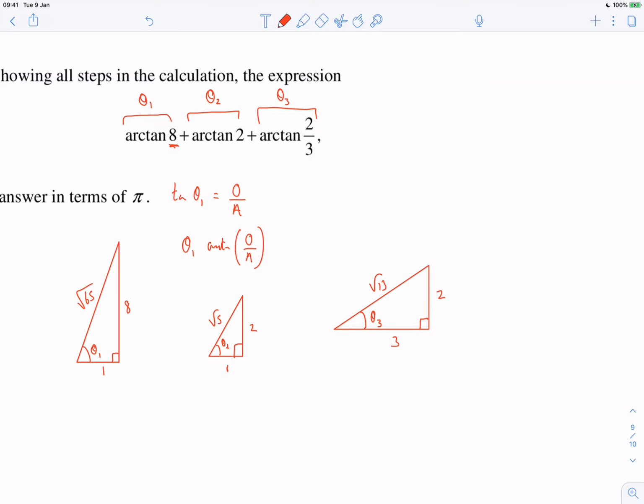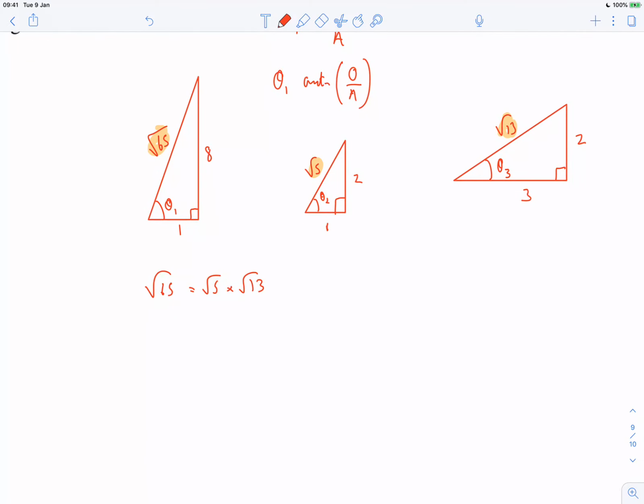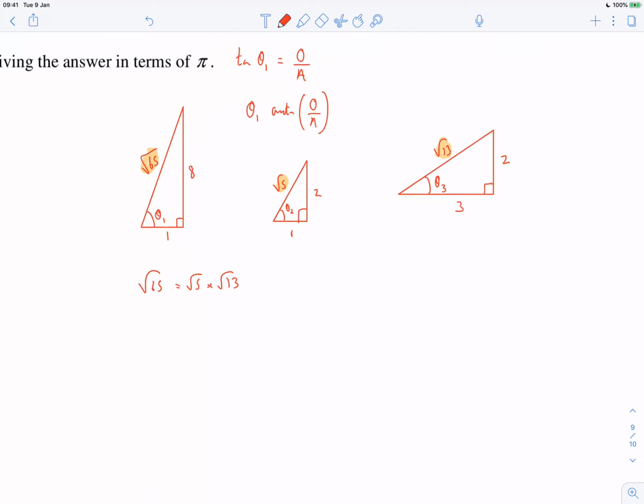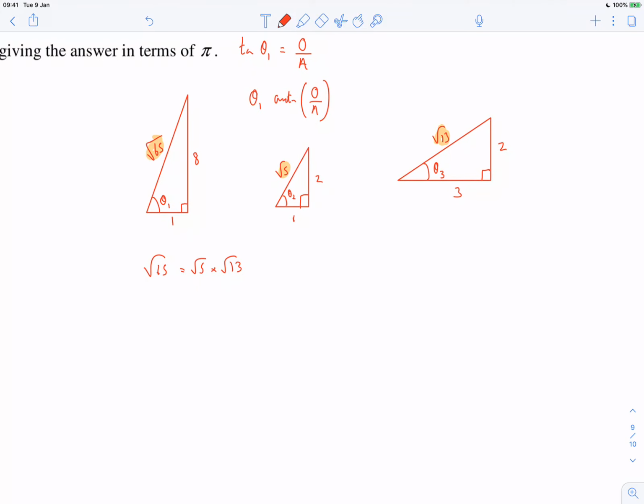Now, I've got a really, really sneaky suspicion, because all of these hypotenuses are multiples of each other. For example, root 65 is just root 5 times root 13. So I reckon these triangles can be put together in some way. Okay, so what am I going to do? Right, this is going to take a lot of imagination. You're probably going to be thinking, like, what on earth are you on about? Okay, what am I going to do?